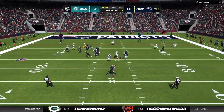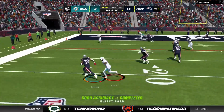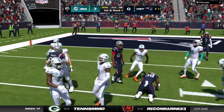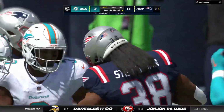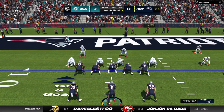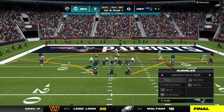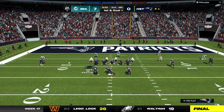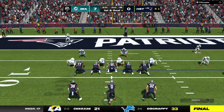Looking to throw. Bartlett setting up a screen for Stevenson. And they've got it inside the 10 at the 8. 11 more on that one and another 1st down. 11 more yards. That's another Patriots 1st down. 1st and goal at the 8-yard line.